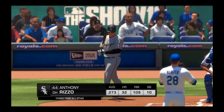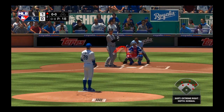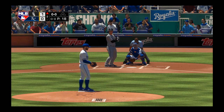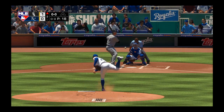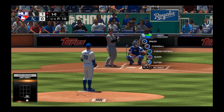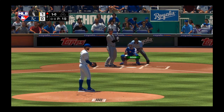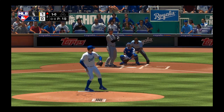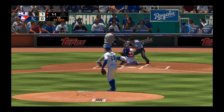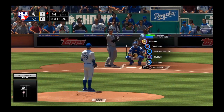Anthony Rizzo stands in now, as it'll be 5, 6, and 7 due up to kick off the second inning. First pitch on its way. And he'll look at a first pitch curveball that's in the dirt. It's ball 1. Breaking balls in there that time. 1-1. Pretty good pitch to hit there that he let go.